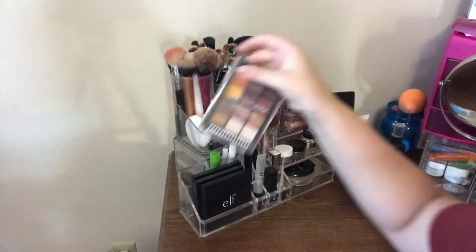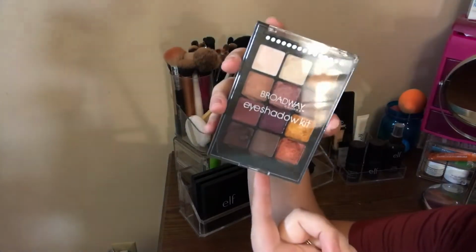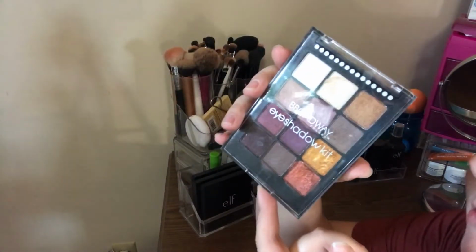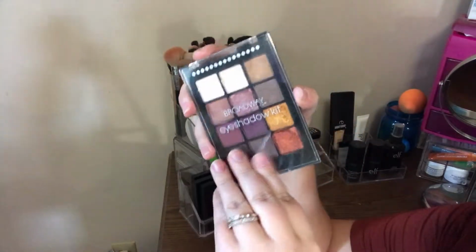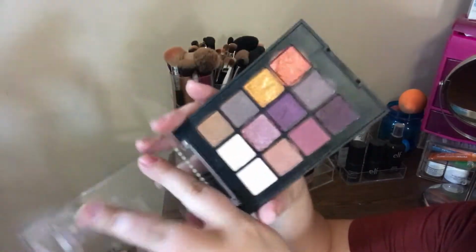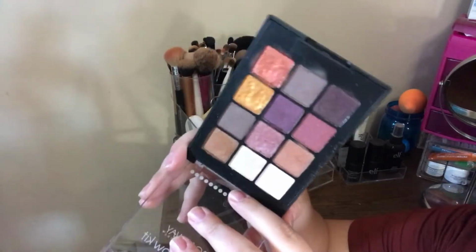And then for maybe a little bit of shimmer, I haven't even really used this palette on my eyes yet. This is by Broadway Colors. It's their eyeshadow kit, and this one is in the shade Metis. I'm not sure if that's how you pronounce it, but it has these beautiful warm tone colors. This brand is available at Dollar General, at least that's the only place I've seen it.